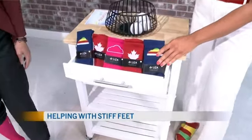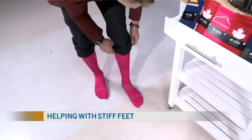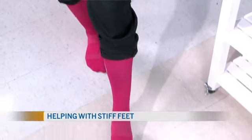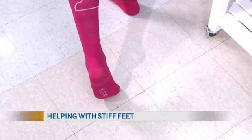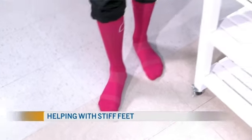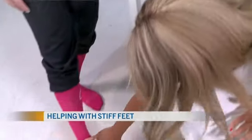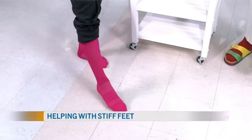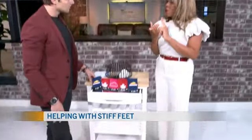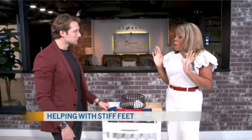Yes, not only do they have compression, they have arch support. So there's a built-in band around the arch to help support your arches. So if you have foot pain, plantar fasciitis, you definitely want arch support. And you might notice also that there are, I'm going to come down right to your feet. Yes, please. You see how there's these strategic vents over here? So these vents help to keep your feet cool. So great if you're a performance athlete, if you walk a lot, sit a lot, stand a lot.